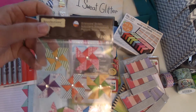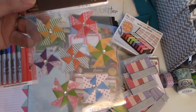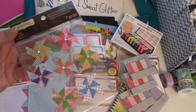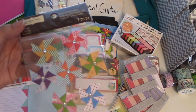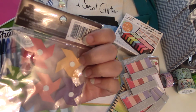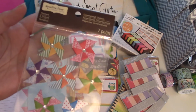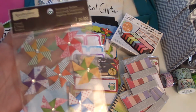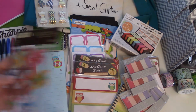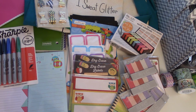This is one thing, these little pinwheels that are 3-dimensional. I thought these were really cute. I've really been into making my own paper clips for the tops, to keep tabs of stuff throughout my planner. And what I'll do is I'll probably just hot glue some paper clips to these. That way this is just kind of a cute summary. And of course when spring gets here next year, those will be really cute as well. And that's one thing I grabbed at Michael's.